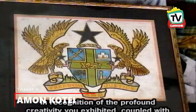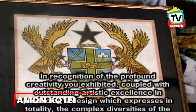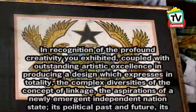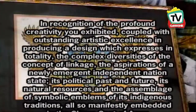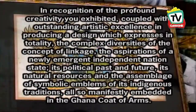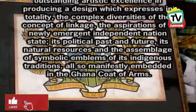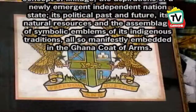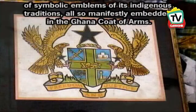Part of the citation reads, "In recognition of the profound creativity you exhibited, coupled with outstanding artistic excellence in producing a design which expresses in totality the complex diversities of the concept of linkage, the aspirations of a newly emergent independent nation state, its political past and future, its natural resources, and the assemblage of symbolic emblems of its indigenous traditions, also manifestly embedded in the Ghana Coat of Arms."